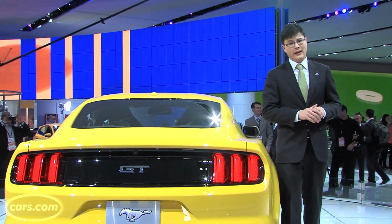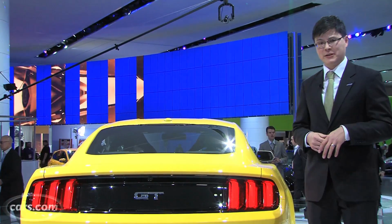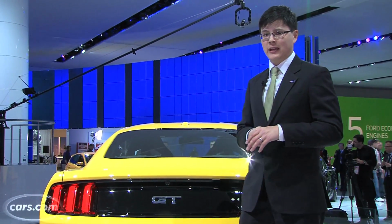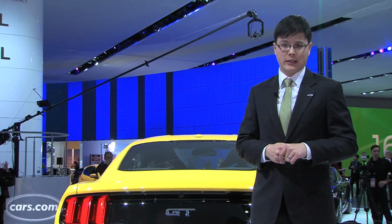Coupe and convertible versions of the car will go on sale in 2014, sometime after the Mustang's 50th anniversary in April. Now inevitably, GM will redesign the Chevy Camaro, Dodge will redesign the Challenger, and the muscle car wars will heat up again. But Ford fired the first shot, and from the looks of it, it probably brought some heat. Stay tuned for our driving impressions once we get a chance to get behind the wheel.